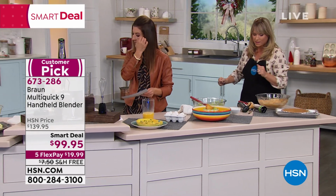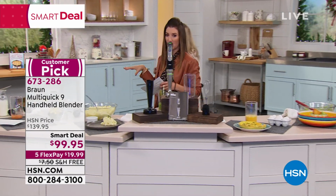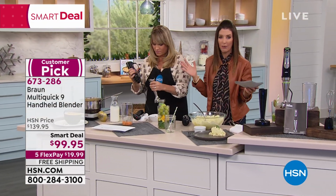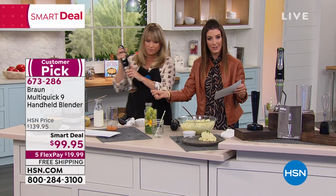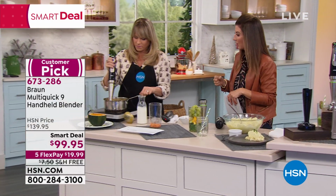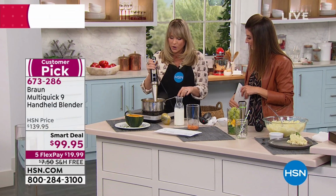Can we show you mixing again? Because there's another great feature I want to show, and that's that it has a splash guard sort of feature to it, right? It doesn't spray everything everywhere, which is nice. You can actually take it right to the stovetop, right to the bowl, or right to your smoothie glass. So you don't have to clean as many pans. Yeah, right over to your boiling hot soup.